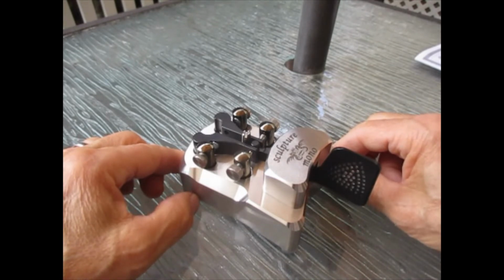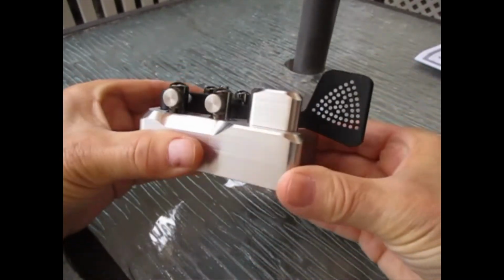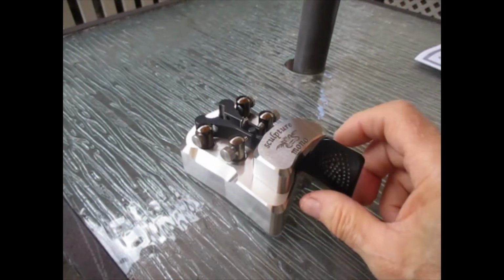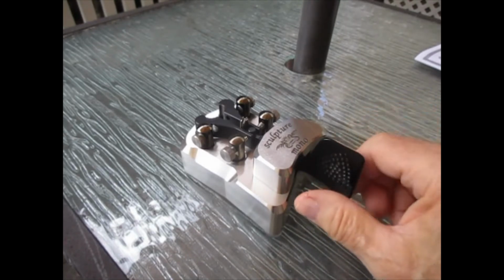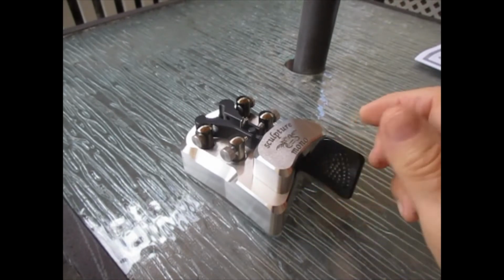You look at the finger piece, it's quite high, and that's great, because most people use a paddle with their thumb down low and their pointer finger, their index finger, anywhere from here to here. This can accommodate whatever your style is.